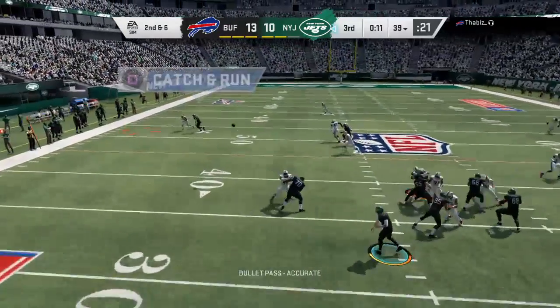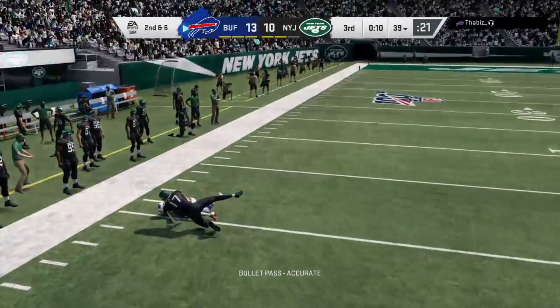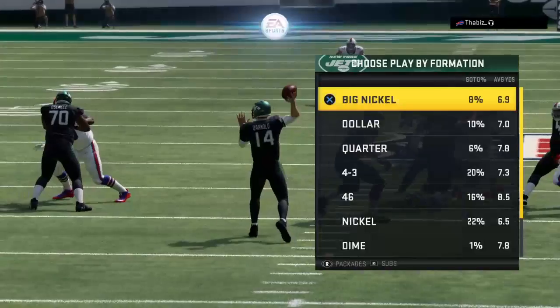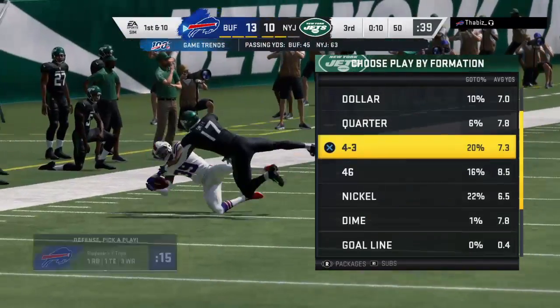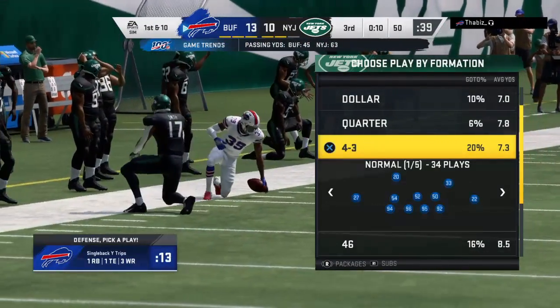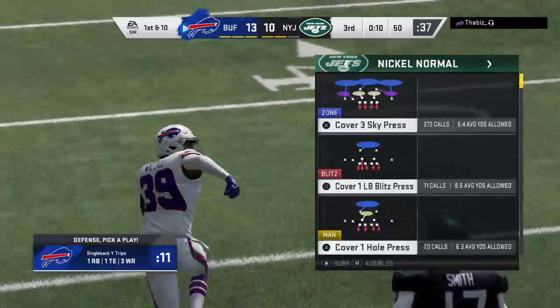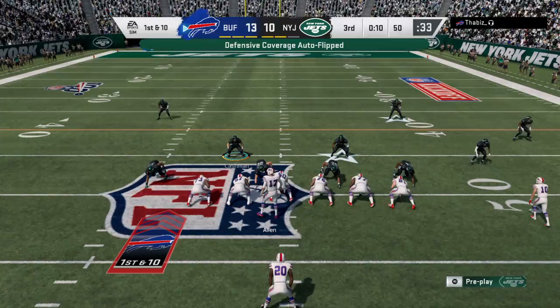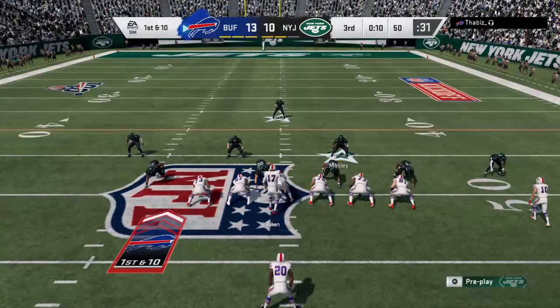To throw is Darnold. A fight for the football, and it's intercepted. Picked off with great anticipation. Allen and the Bills now with a 1st and 10 right at the 50-yard line.